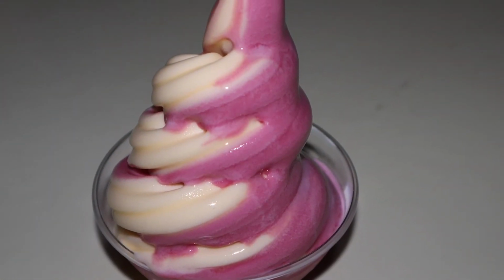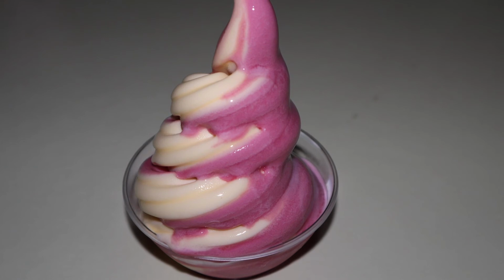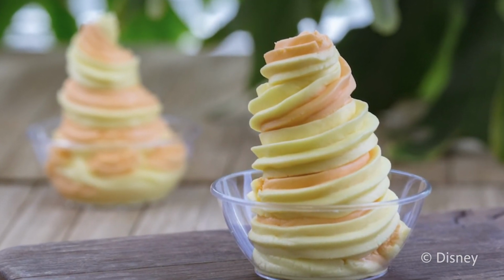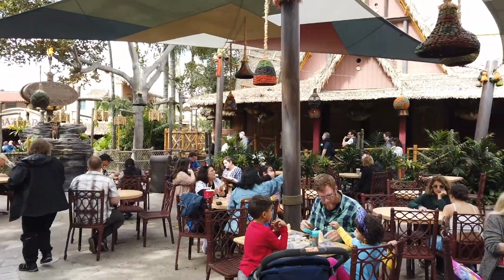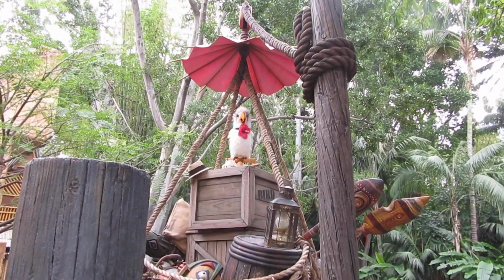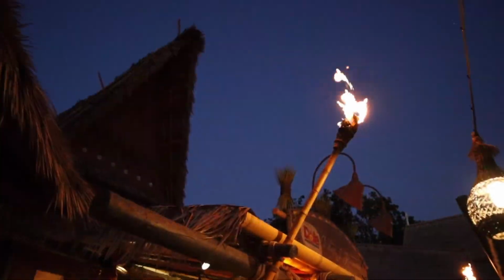and watermelon. And you can even have the Dole Whip Swirl, where you pick two of those flavors and swirl them together. You can't get these other flavors at the Tiki Juice Bar. Plus, the Tropical Hideaway has a nice seating area. You can listen to Rosita tell some jokes, and it has a very cool vibe day or night.